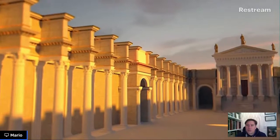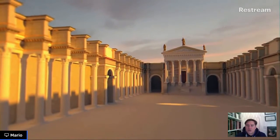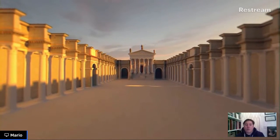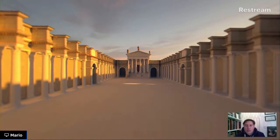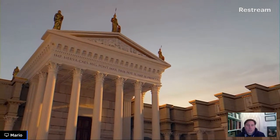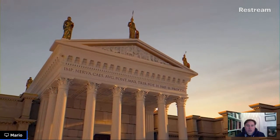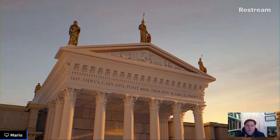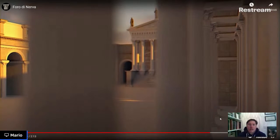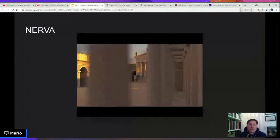As you see, there's no portico, but just these columns for a decorative reason, which were just in between, and they were like a giant passage to connect the different squares. Otherwise, they would be isolated or quite disconnected. And of course, there was a temple as well at the very top of the forum with the name of the emperor.